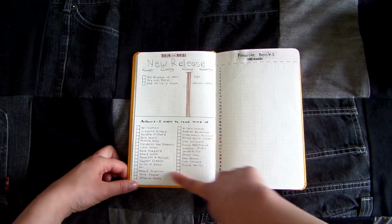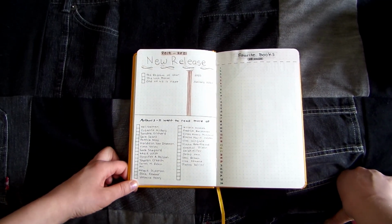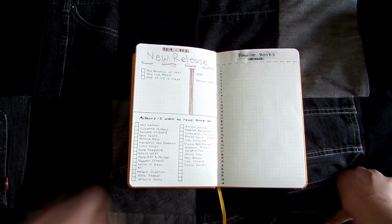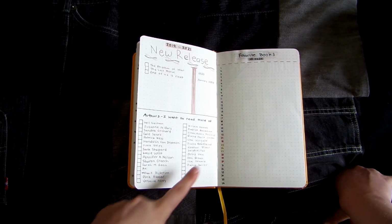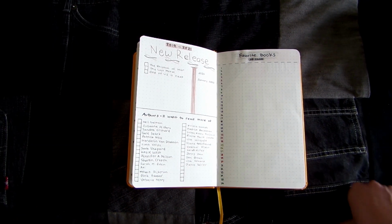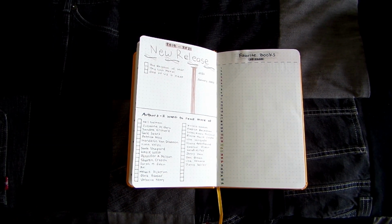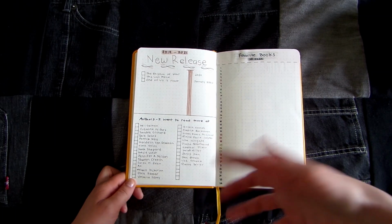And here is, I kind of stuck this here because I hadn't made this page and then I didn't have any room for it, so I just stuck it here, but next year I definitely would put it on a page of its own. It's just authors I want to read more of, but not necessarily all of their books. I'm not totally sold on reading all of their books yet. I want to read more before I commit to that, but I definitely want to keep track of them as an author and read more by them.